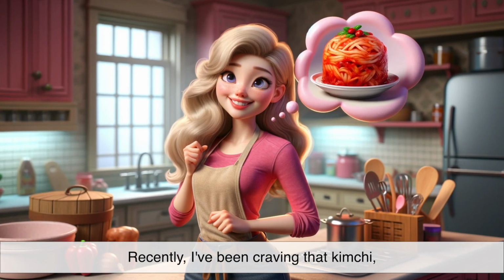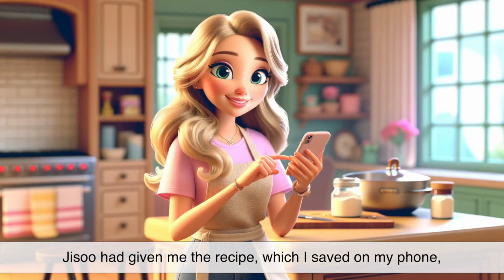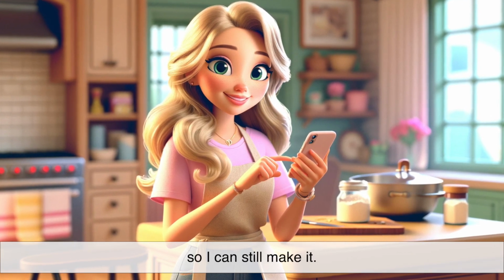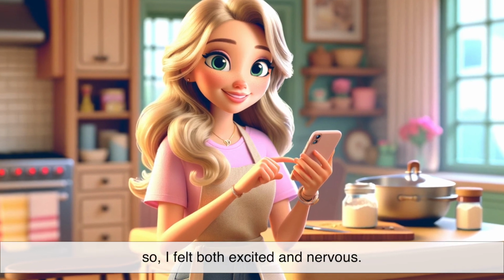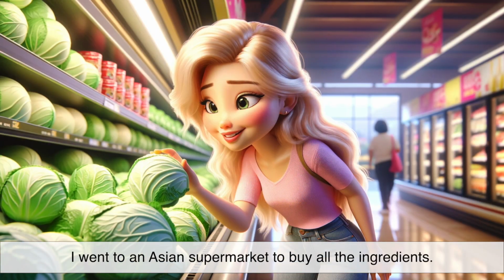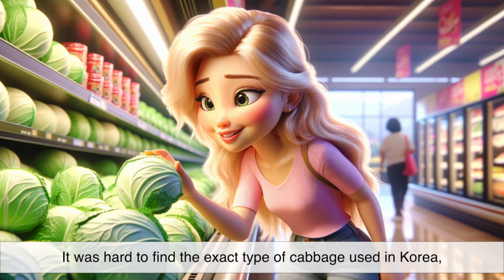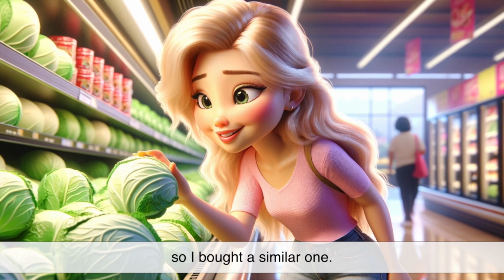Recently, I've been craving that kimchi, so I planned to make it myself. Jisoo had given me the recipe, which I saved on my phone, so I can still make it. But this is the first time to make kimchi by myself, so I felt both excited and nervous. I went to an Asian supermarket to buy all the ingredients. It was hard to find the exact type of cabbage used in Korea, so I bought a similar one.